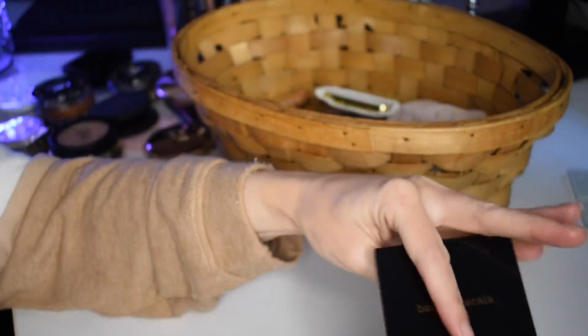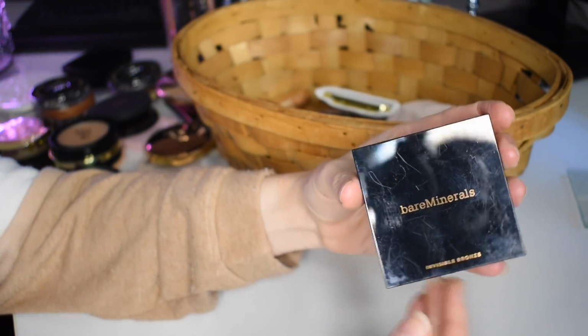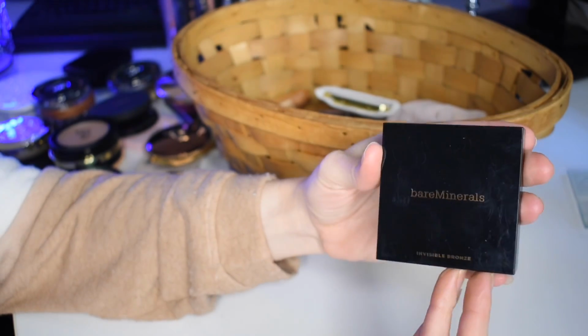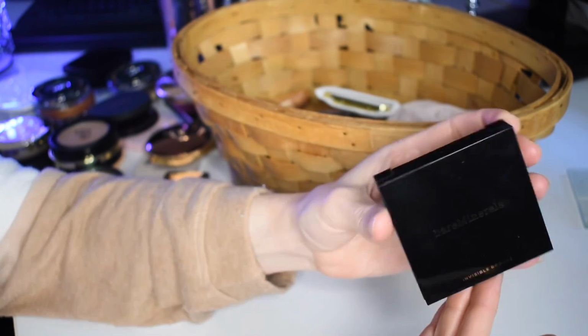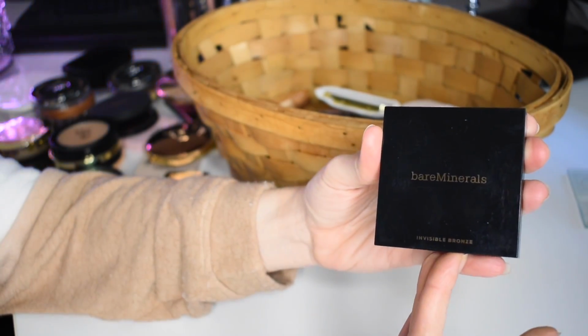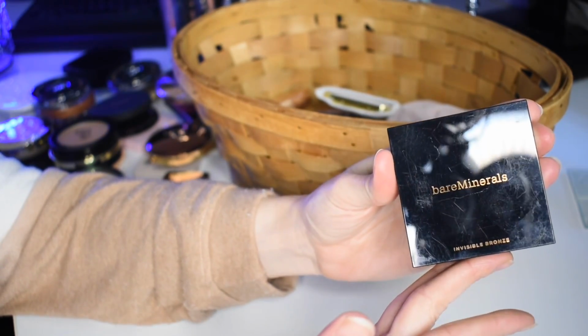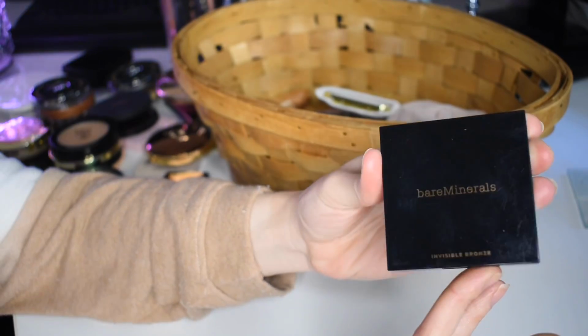Such a gorgeous product. I wish Bareminerals had never discontinued this. It is one of their most beloved cult favorite products. And I think it was so silly of them to discontinue this because, you know, it was great. And I don't hear that many people talking about Bareminerals anymore. So maybe they should bring back their beloved products because they're great.